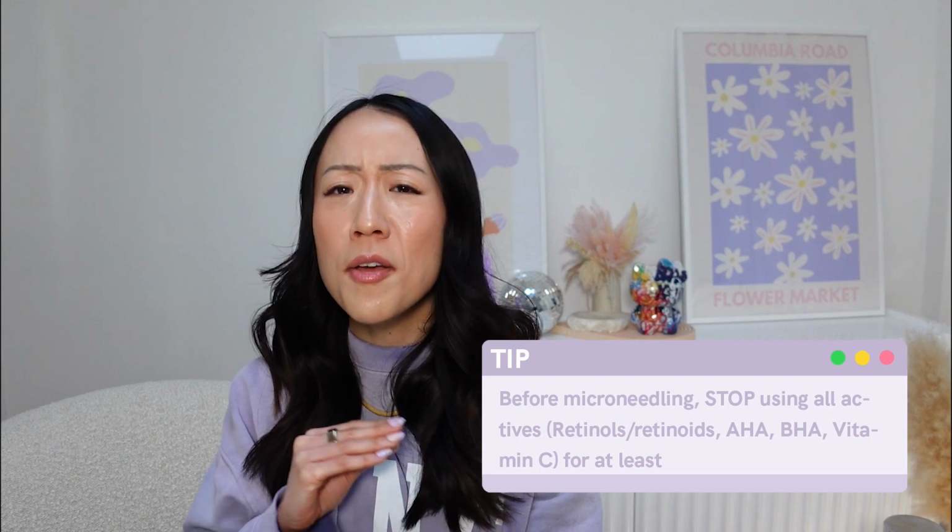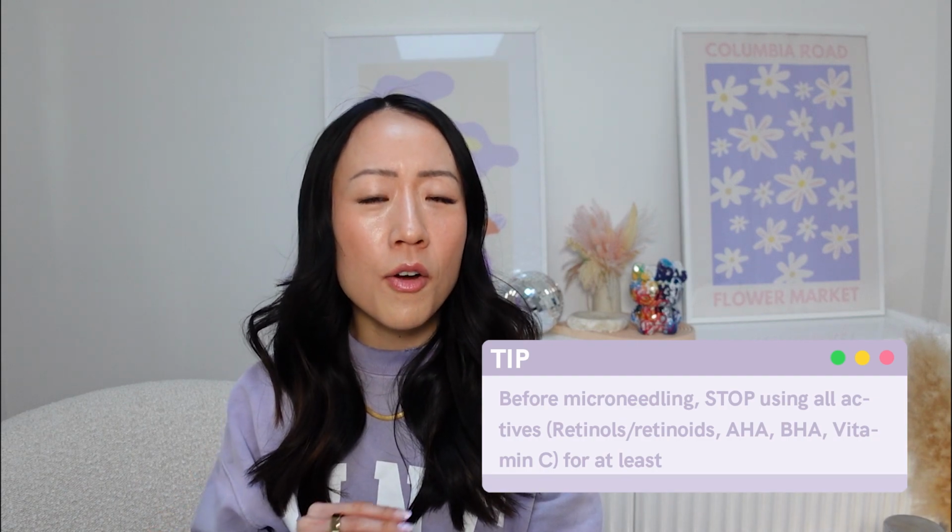For the entire week before my appointment, I stopped all of my actives, and this includes AHAs, BHAs, vitamin C, retinol, retinoids, basically anything strong for your skin. Basically, you want to stop using any skincare ingredient that is either too strong or is going to cause exfoliation. And I tried to make sure that my skincare routine leading up to the appointment was full of ingredients that would be repairing, hydrating, and soothing.